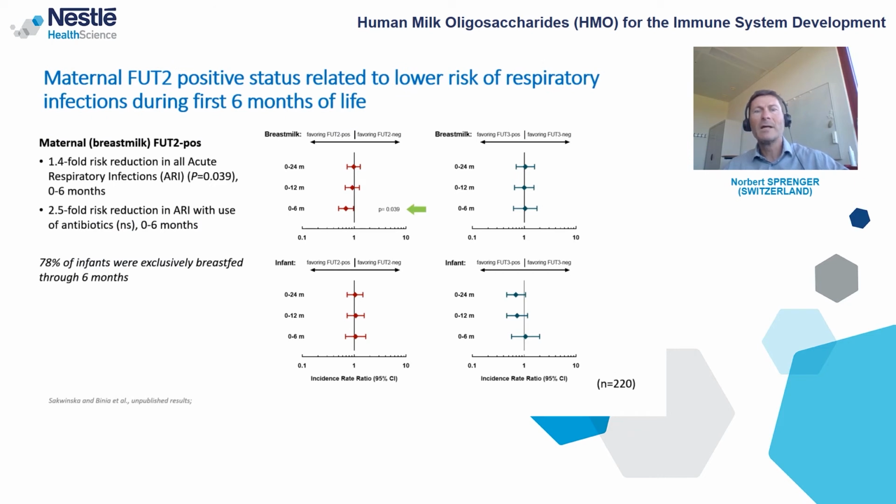What did we find? We found that the FUT2 positive breast milk, so the one that contains 2'-fucosyl lactose, is associated here with a low risk for infants to have acute respiratory infections during the exclusive breastfeeding period from 0 to 6 months, indicated with the arrow, but not beyond that. And we see that actually FUT3 in the breast milk had no impact, and also the infant genotype had no impact here on the risk for respiratory infections.